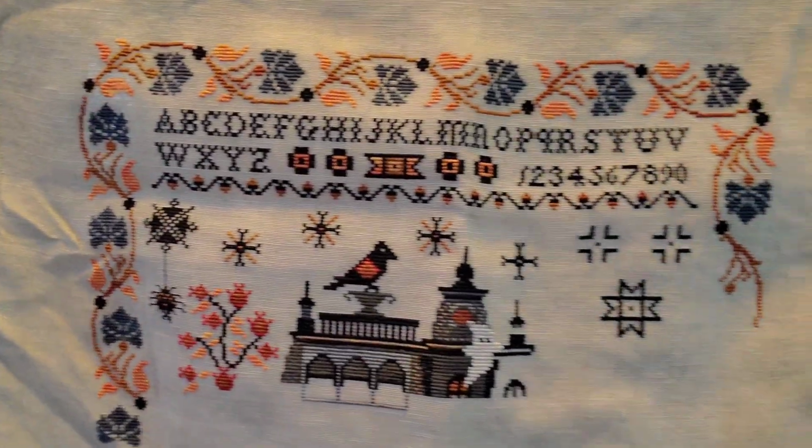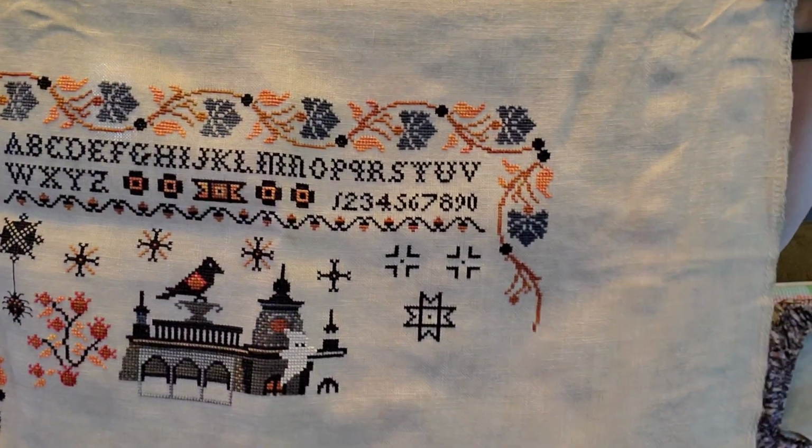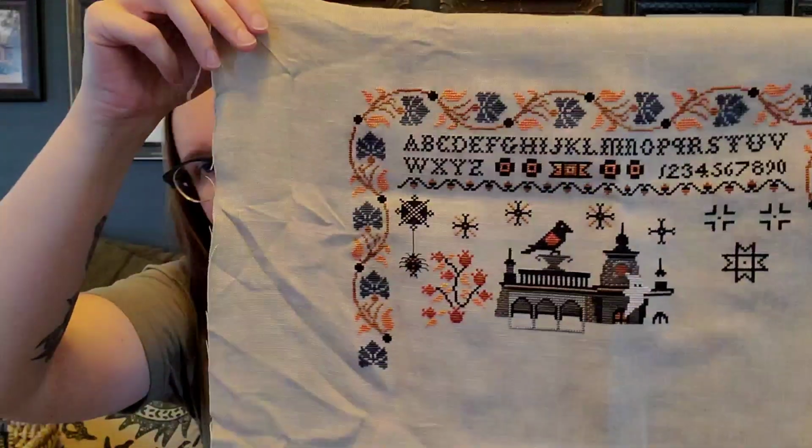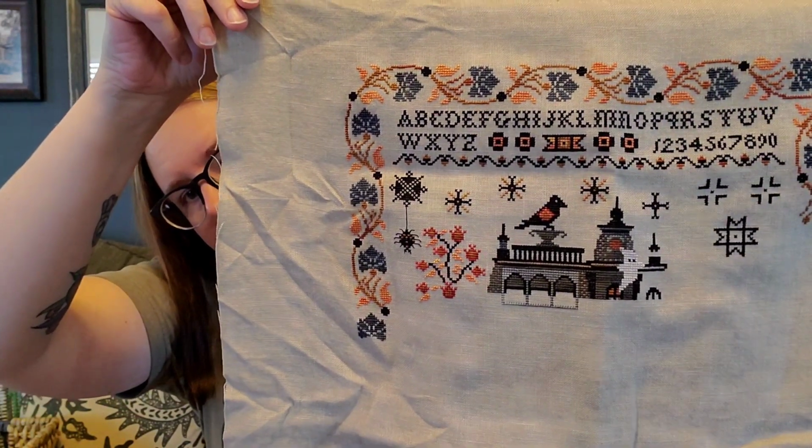I love this. It has me second guessing what I'm working on right now for Dark 13 because it's the 13th of the month again. Love it. I love it. I love this. I think it looks so good.